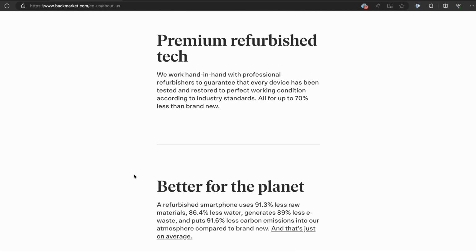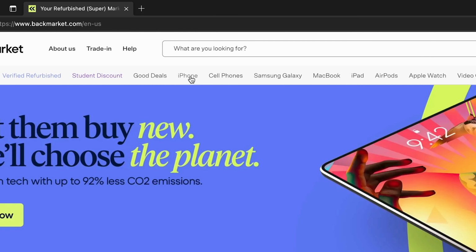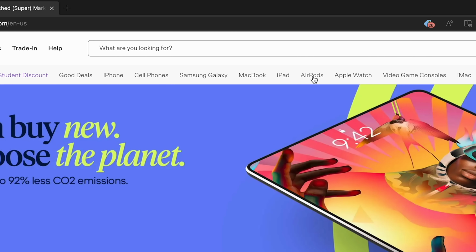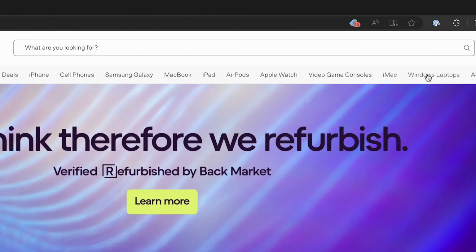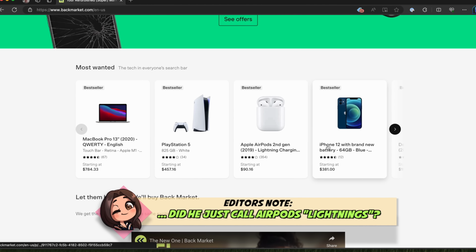So a global marketplace for reborn tech. It's premium refurbished tech. So let's keep that phrase in mind. Premium refurbished tech. They do have a wide variety of things to do. So we've got good deals: iPhone, Samsung Galaxy, MacBook, AirPods, video game consoles, iMac, Windows laptops. I mean, it looks like pretty much everything. And we also have the most wanted. So we've got ourselves MacBooks, PS5s, Lightnings, iPhones with brand new battery.